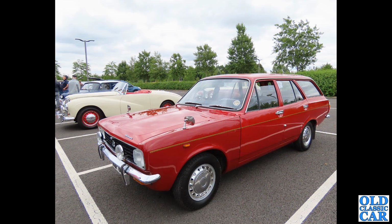Back to the Roots Group Day, and this is a Hillman Avenger Estate. We saw the Avenger Tiger before, but much more common are the regular saloons and estates, and this one looks to be in really nice shiny condition, very well preserved, and I do like the full width wheel trims on this one as well. So yeah, it's great to see these rarities.